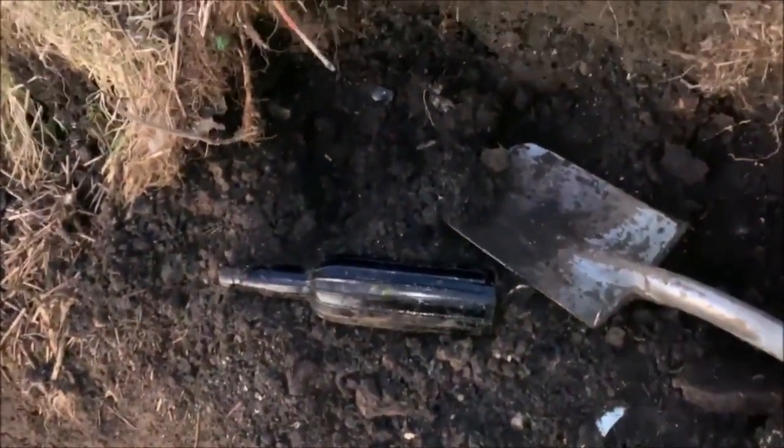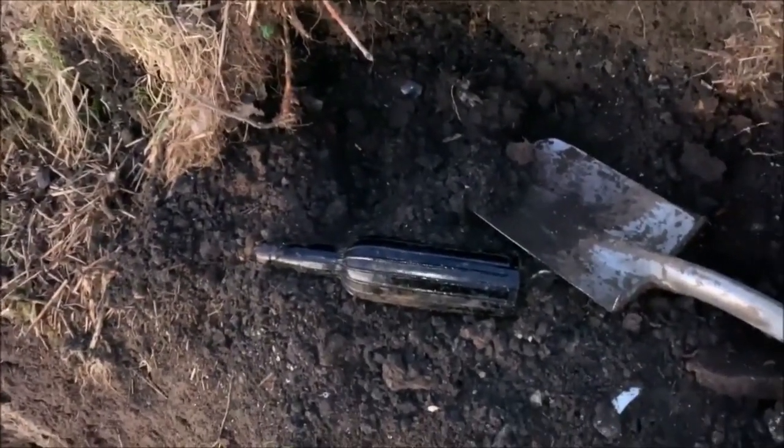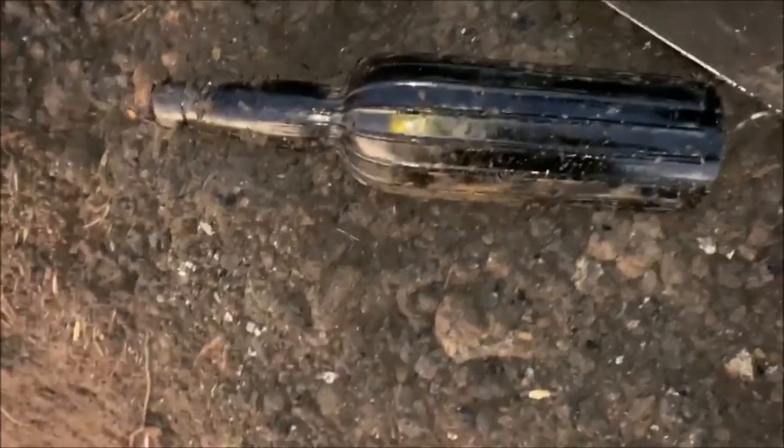Look at the steam coming off me. Shows you how cold it is. It's been snow here in Scotland. And I'm freezing. But yeah, check that out. That is a black glass ammonia bottle.